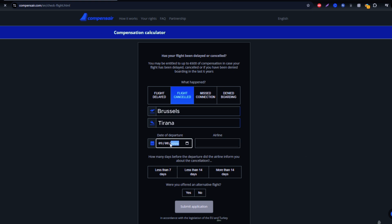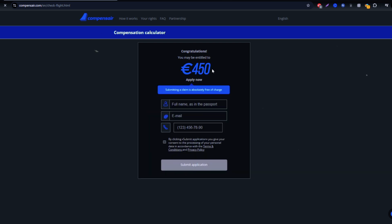Next, provide your personal details, such as your full name and email address. CompenSare ensures that your data is handled securely throughout the process. After entering all the required information, review it for accuracy and then click Submit.